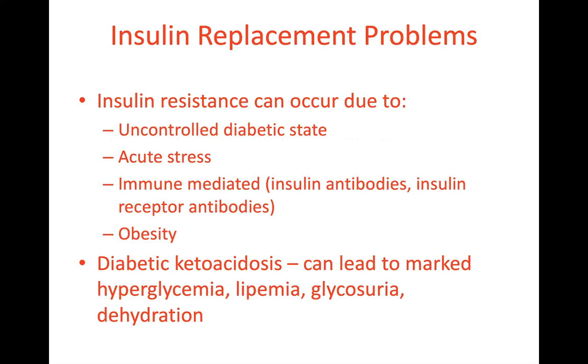Okay, here's our problem: with insulin replacement, we can develop what is called insulin resistance. So we're replacing the insulin, but now our body starts becoming resistant. Something happens to the receptors so that basically the receptors just don't recognize or respond to the insulin. If they become insulin resistant, now we may have an uncontrolled diabetic state, since the insulin isn't acting on the receptors. Sometimes, as I said earlier today, there's a reduction in receptors. Sometimes the receptor number stays the same and the tissues just aren't responding.